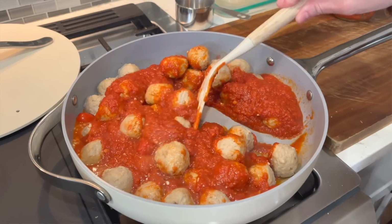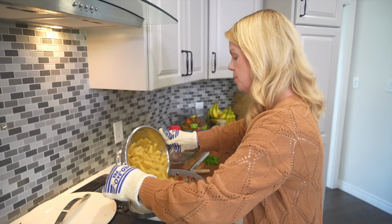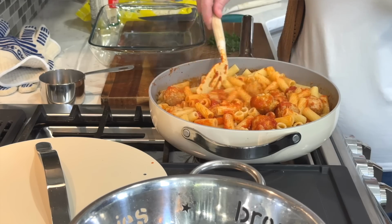Stir this up, and then I'm gonna remove half of this for another meal. Noodles are done. Just mixing that all together.